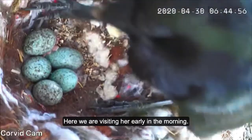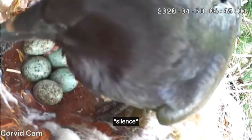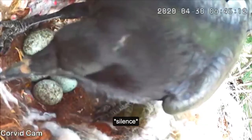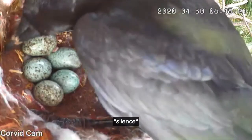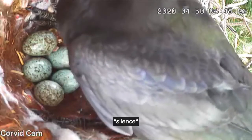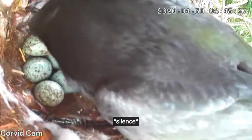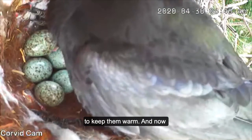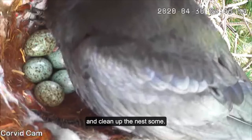Here we're visiting her early in the morning. She's been sitting on her eggs all night long to keep them warm. And now as it warms up, she can scoot off and clean up the nest some.